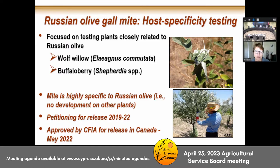And in this neck of the woods, we have a few species that are very closely related to Russian olive. One is wolf willow, that's in the same genus as Russian olive, Elaeagnus, and then buffaloberry or silverberry has different common names, but Shepherdia, there's a couple of species that grow on the prairie here, and some of these also grow in British Columbia.